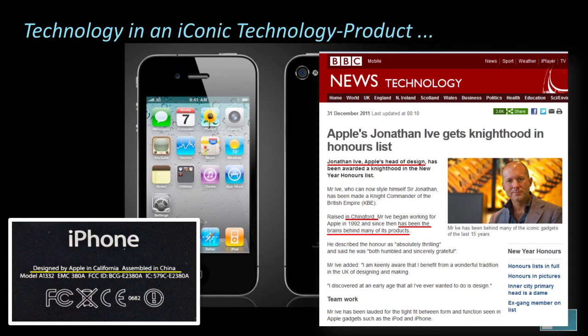And if you want to look for something really good, then you can reward the guy that designed it. Now this guy is Jonathan Ive. He came from the UK, and he was raised in Chingford and has been the brains behind many of Apple's products. So let's make him a knight. He's going to get knighted for doing this design. The design that he did was the outside of the case. He styled the iPhone, he styled the icons, and he had something to do with the human interface. He didn't go inside the box at all.